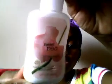Next thing I have is some lotion, because in the winter my hands do get dry. And it's Sweet Pea lotion, yep, a Sweet Pea. And yep, it smells good. And like when it's winter, my hands, or I forgot to lotion or something.